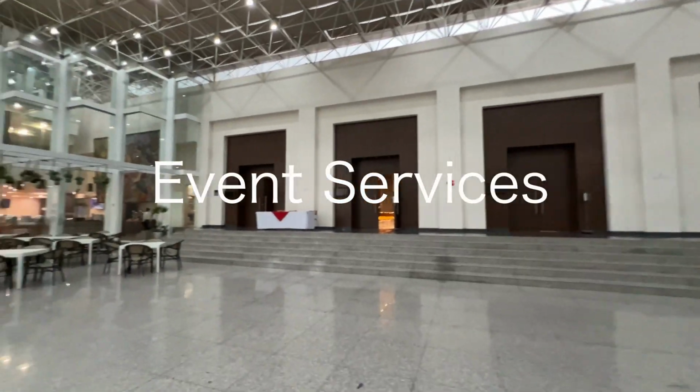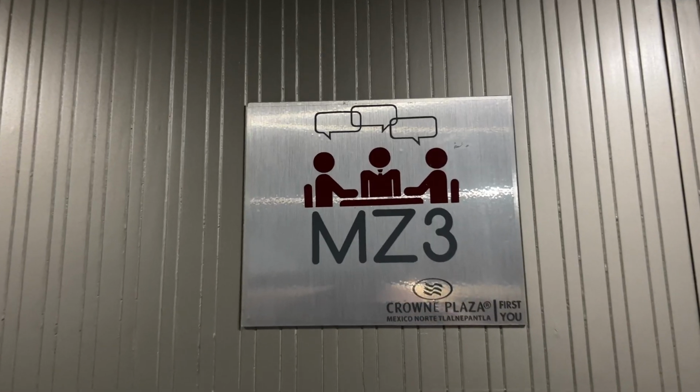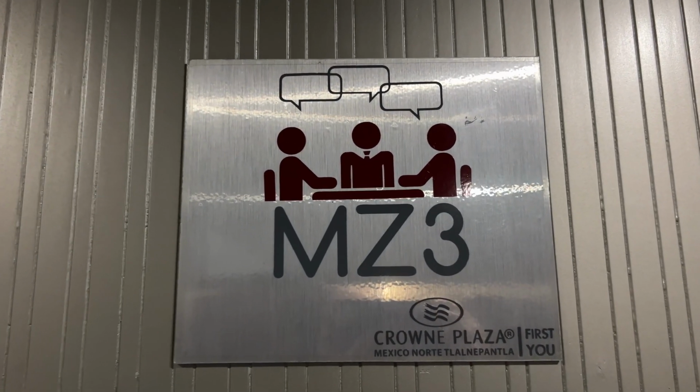The hotel also has a massive event center that can hold up to 1,000 people, plus smaller conference rooms on the mezzanine level. It's definitely a solid option if you're planning on an event north of Mexico City.